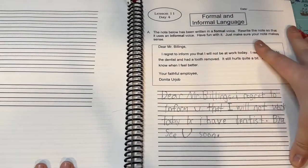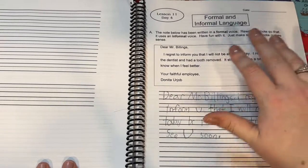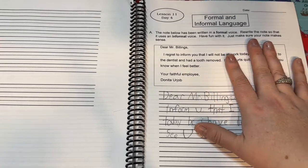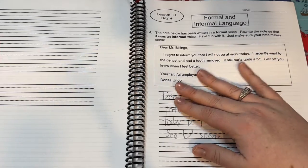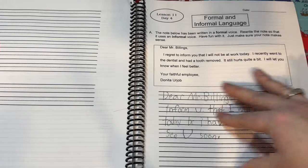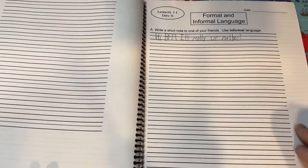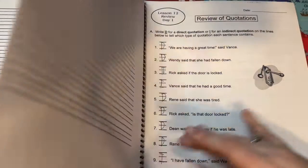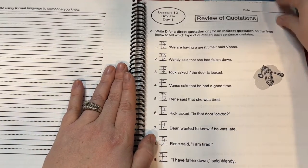As you could see, she's working on formal and informal language. It really works her through it. The note's been written in a formal voice. Rewrite it so that it uses an informal voice. Yeah, I mean, she didn't really do that one correct, but some of this stuff I let slide.